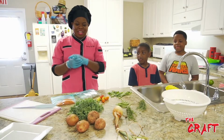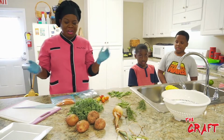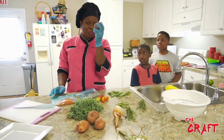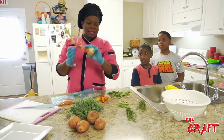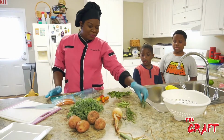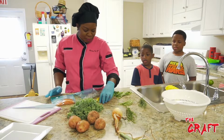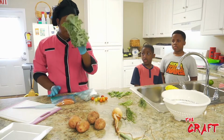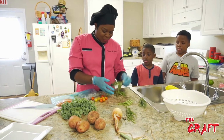We are back here in the kitchen, and we have picked out some fresh vegetables from Auntie Katie's community garden here in Dothan. And let's talk about what we have here. We have our fresh red skin potatoes, sweet Vidalia onions, some rosemary, thyme, fresh snap beans, some beautiful sweet cherry tomatoes, some kale here, and we also have some basil.